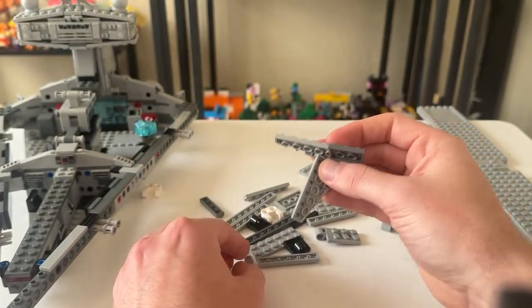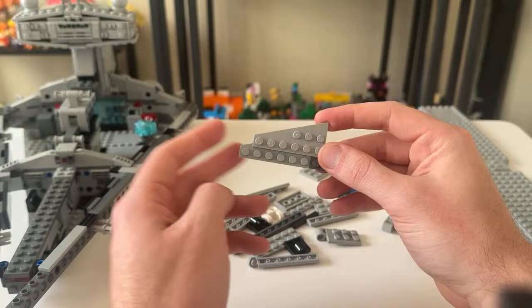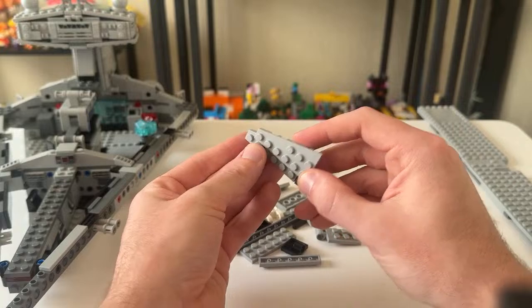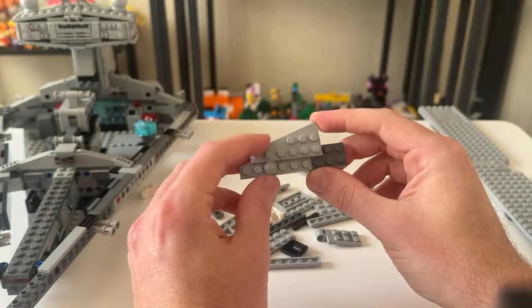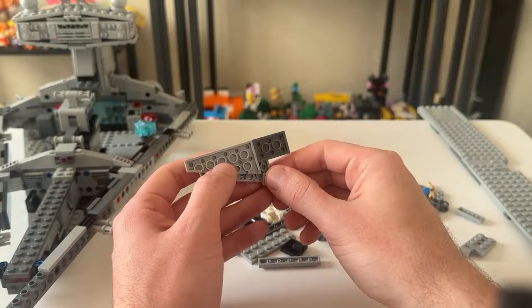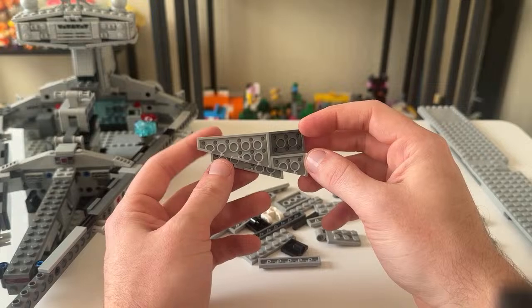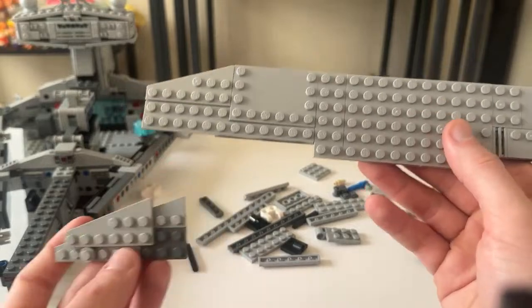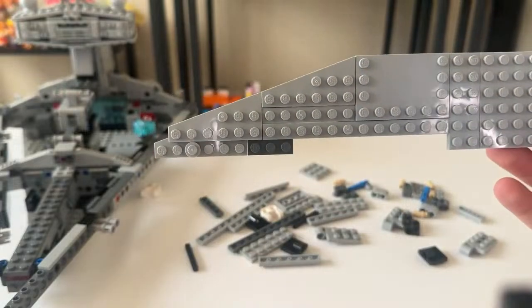Oh, boy. Hold on, let's start from the top. So they have it going like this, right? And then they want this little tiny stud to go here. There we go. Flip it over. This piece goes here, and then they want that little piece to go here. There we go. That's what they're looking for, I believe. Flipping it over, and then it's going to be attached here, like so. That's what they're looking for.